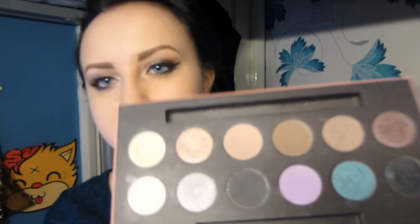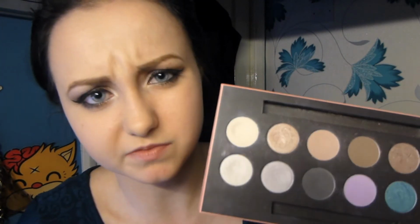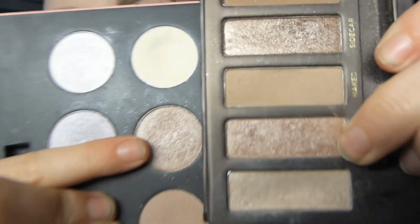Like, the colours in here, a few of them are actually kind of like dupes for the Naked palette, the Naked 1 palette, which I noticed a couple of days ago. Sin here, I have a dupe for that in this palette. This colour here is a dupe for Sin. There is Sin, and there is the dupe. So they are very, very similar, as you can see.